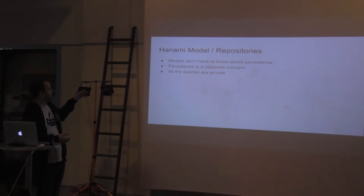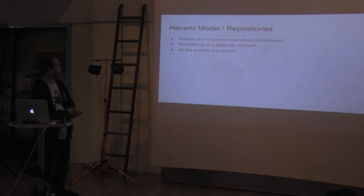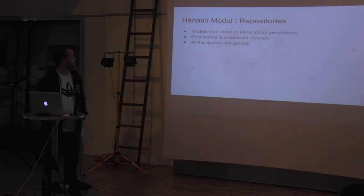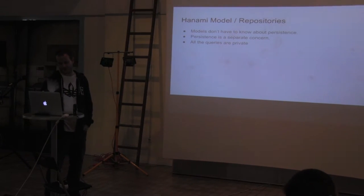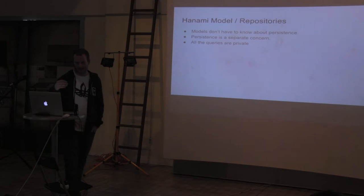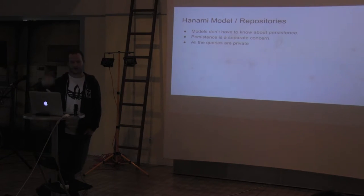So with repositories, models don't have to know about persistence, it's a separate concern, and as I just said, all the queries are private to force you to write code in such a way that the persistence doesn't leak outside of the repository.